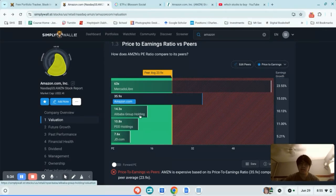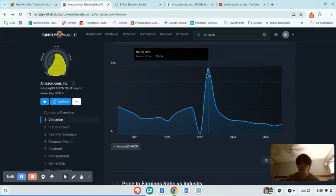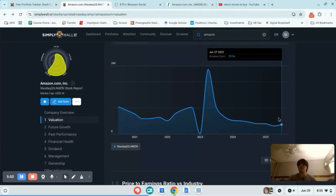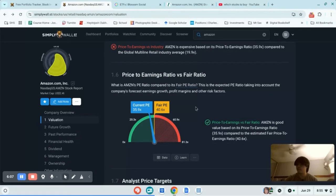We're going to go to Amazon, Alibaba, PDD, and JD. The thing is, these three stocks right here are international companies. So that's why Amazon's PE ratio is so much higher. And then it's going to tell you the risks here of a higher PE ratio. It's going to go over the historical PE ratio. Let's go back down here. At one point, Amazon had a 250 PE ratio, and right now, based on its valuation, you can see over all time that it's one of the lowest prices it's ever been at, except for when it crashed. Let's go based on versus competitors, price to earnings, fair value 40.